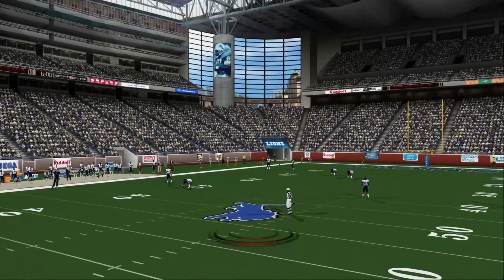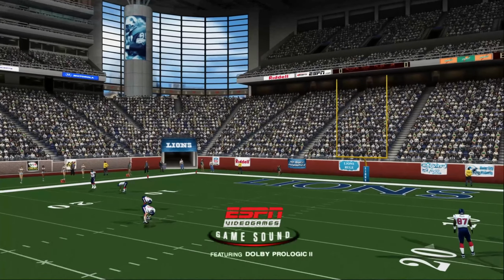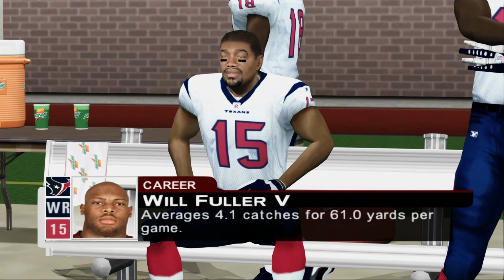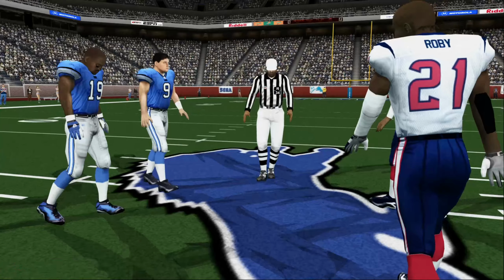Peter, our game features one of the best wideouts in the game. Unquestionably, Dan, he's one of those players who can change the whole complexion of a game. Okay, we'll keep our eye on him as the game progresses, but first, the coin toss.